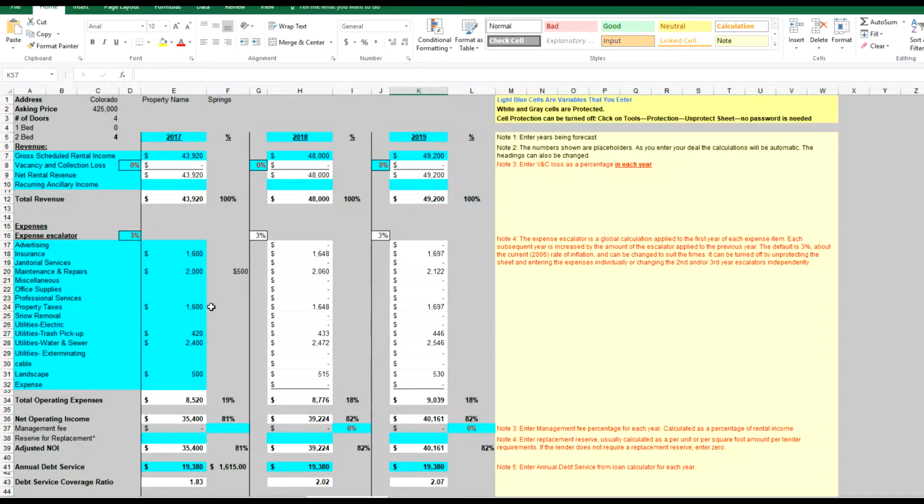Property taxes at $1,600, pretty reasonable. Snow removal, I don't know. It's not a lot. The way that this is set up, there's not a lot to do, and the tenants are responsible for their own shoveling. So probably nothing for snow removal is okay. Utilities, electric. There is no exterior site lighting, except, well, there is, but it's paid for by the city. And there's the trash, the water, and landscape. I actually threw that $500 in for landscape. He was cutting the grass himself, but I figured I'd throw in $500 for that.